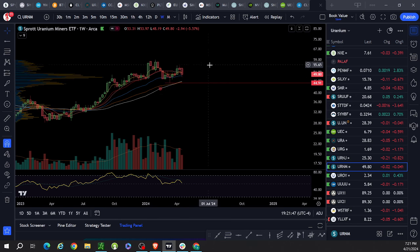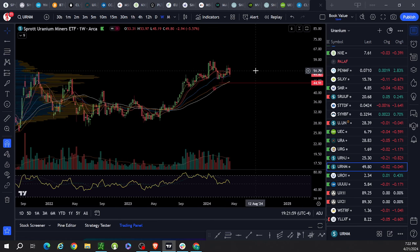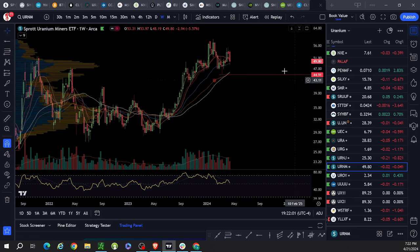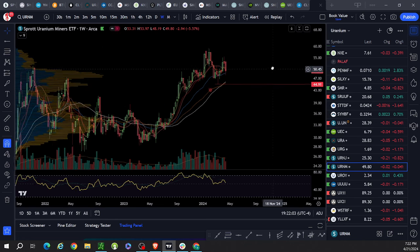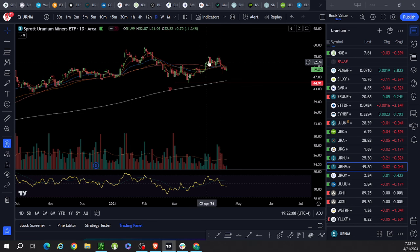Little bit of a bounce off of it. Went nowhere. There's no follow through. Little red flaggy here too, right? And it's losing these moving averages. So, in general, the ETFs are not looking good so far when you start to look at these weeklies and these dailies, for sure, I would say, right? So, yeah.